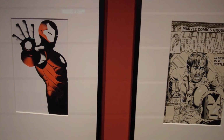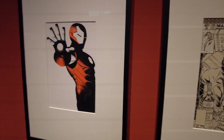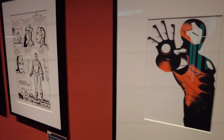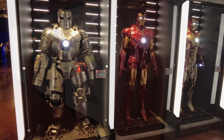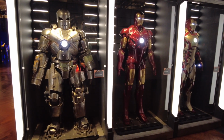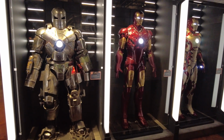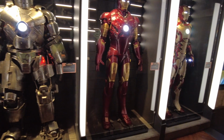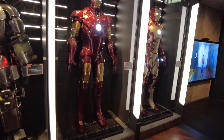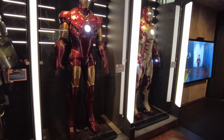Without a doubt, one of my favorite characters, as if you couldn't tell from my hat, is Iron Man. Tony Stark's armory greets us with not just one, but 3 suits of armor: Mark I, Mark III, and Mark 42.